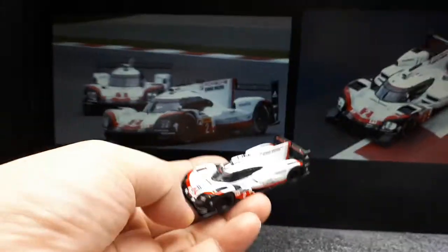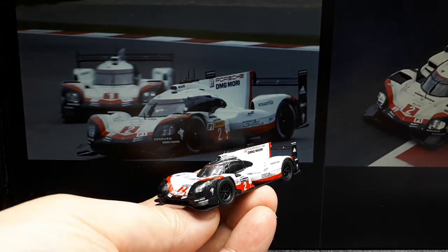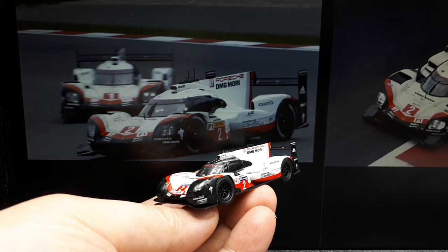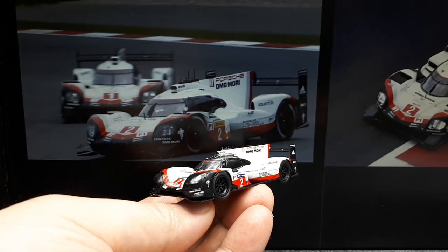Okay, well, let's see here. Let's take a look at this photo. I guess Porsche only made 9 of these chassis to race around in. And then, I think this won that year of the championship, Le Mans prototype racing. This number 2 car specifically.